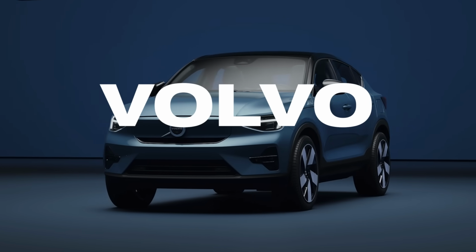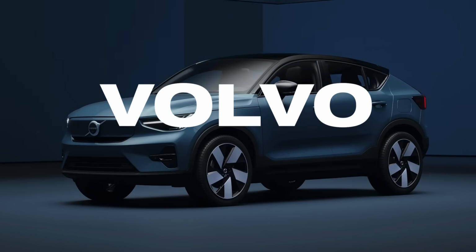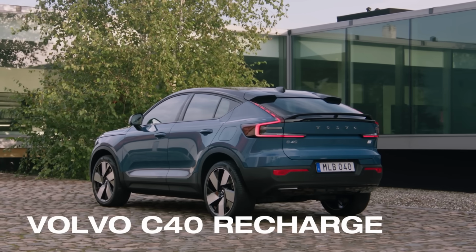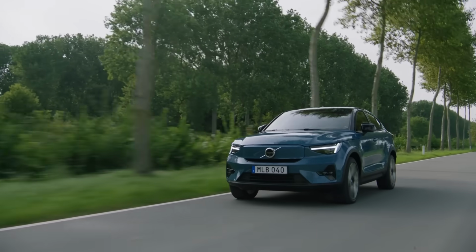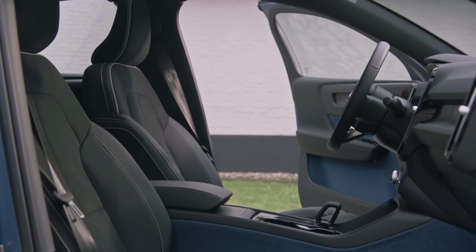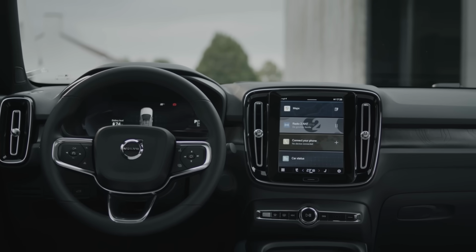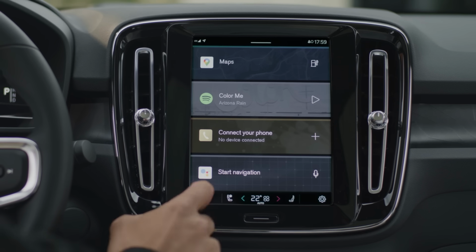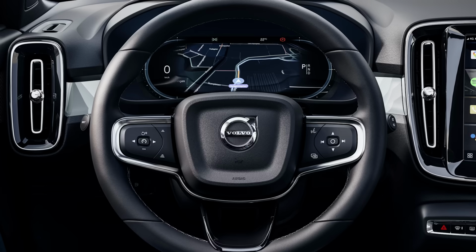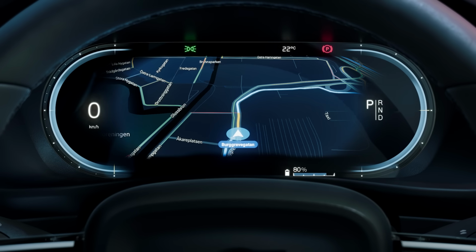Volvo has a new EV out, only it's not really all that new. The C40 Recharge is an XC40 Recharge with a different roofline. Otherwise, the two cars are pretty much the same. That means you're still getting 2 electric motors, and the interiors, you guessed it, they're pretty much identical. Google's Android OS is in charge of infotainment duties, and Volvo's digital gauge cluster is standard on all C40s.